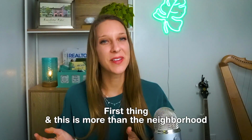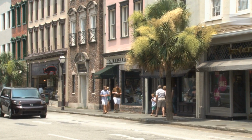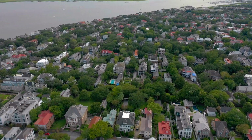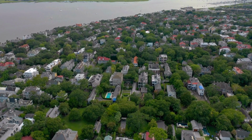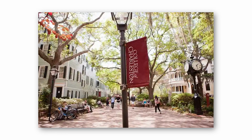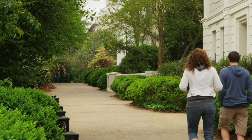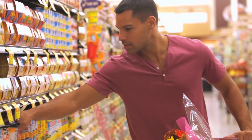First thing, and this is more than a neighborhood, but when you think of walkable, you think of downtown Charleston. The peninsula of Charleston is the most conducive to walking, as it was built before cars were even invented. So everything is a little closer together, and it's close to a lot of the dining and shops that you might want to go to on a regular basis. If you attend the College of Charleston or the Medical University of South Carolina, then it's even better because you can walk to work and stop along the way home for groceries and other necessities.